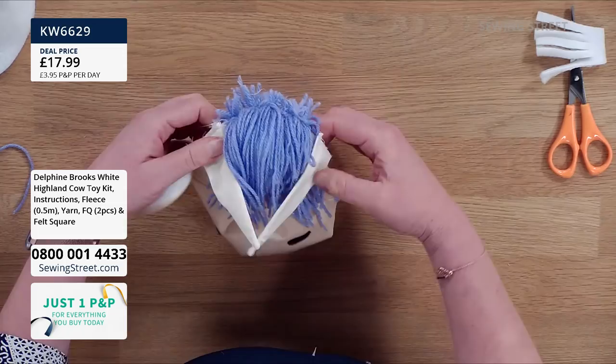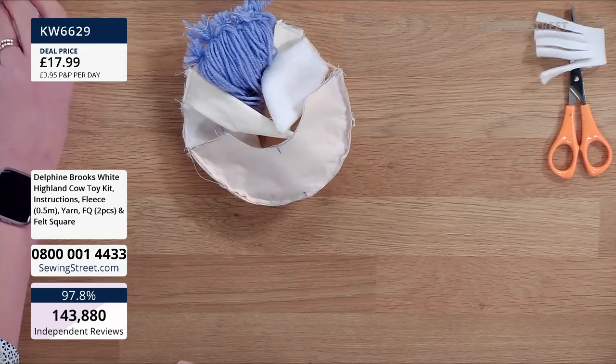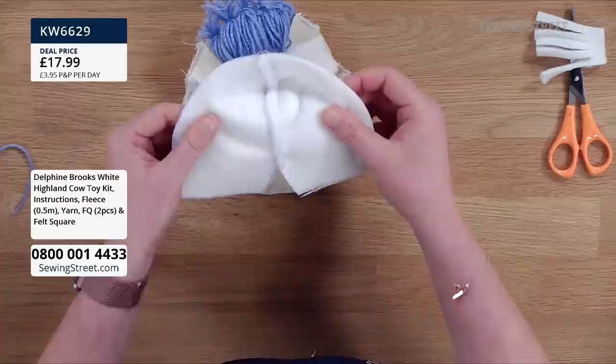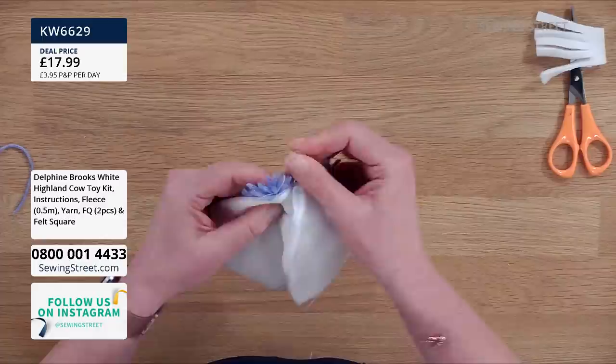So where's that back headpiece gone? There it is. So fold all that in on itself. This looks like the trickiest bit. This bit and putting the head onto the body is probably the trickiest bit. Okay, so the headpiece, right sides together, line up those centre seams. Make sure the seams are open. Now this bit is going to be quite bulky, so make sure you take your time when you're sewing over these pieces.